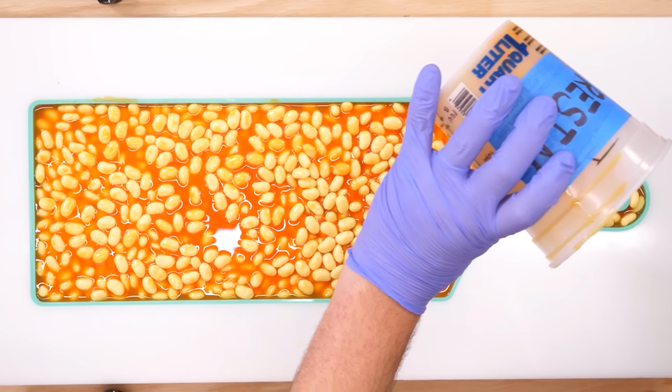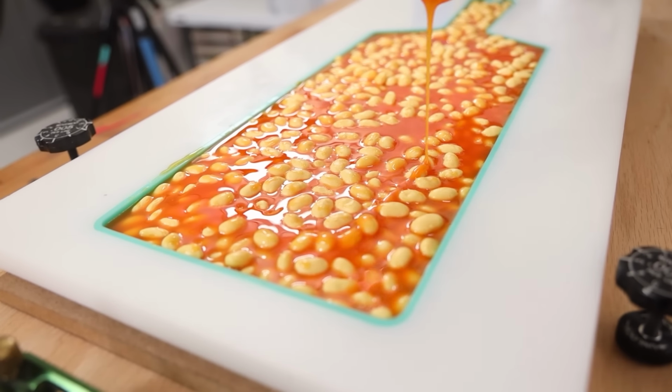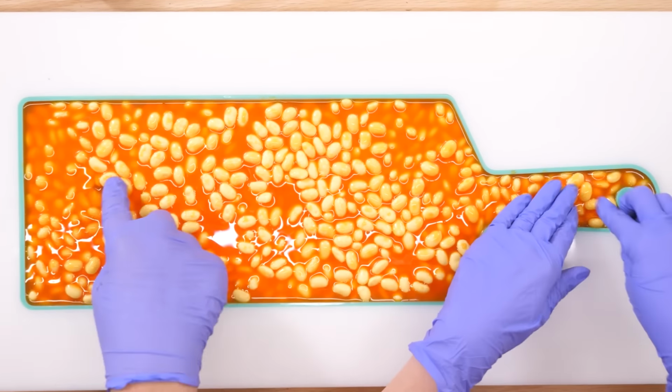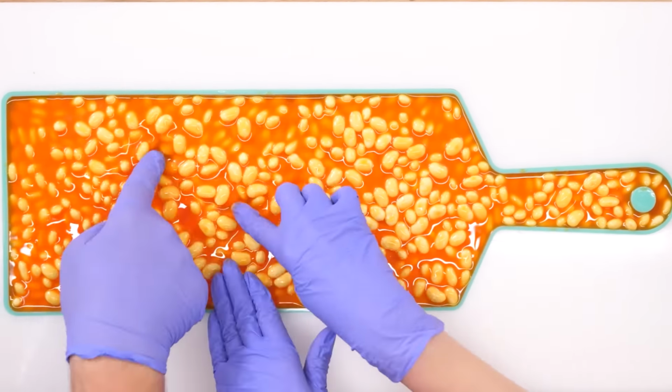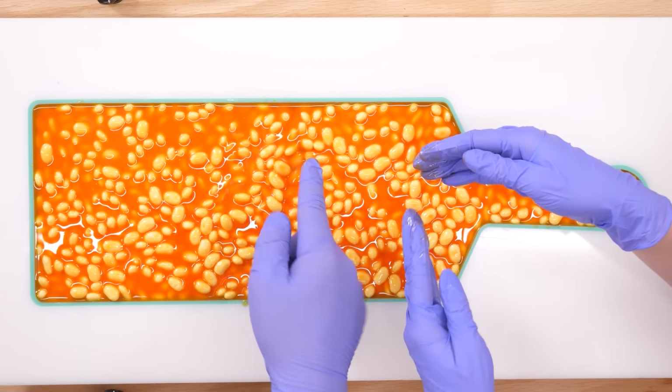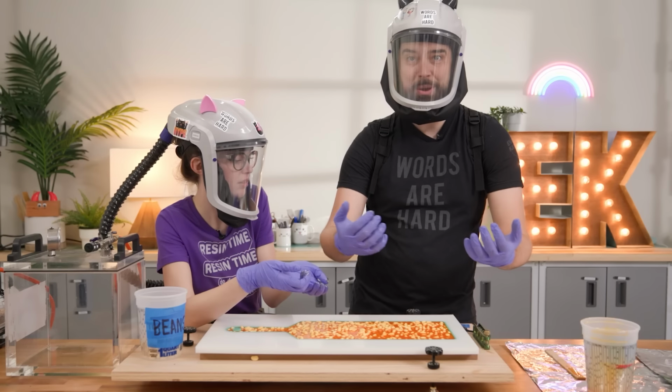Look at that sauce. I guess we'll just rub it on top of them so they all get a little resin on top. Yeah, that looks a lot better. Yeah, this looks nice. And now we wait.